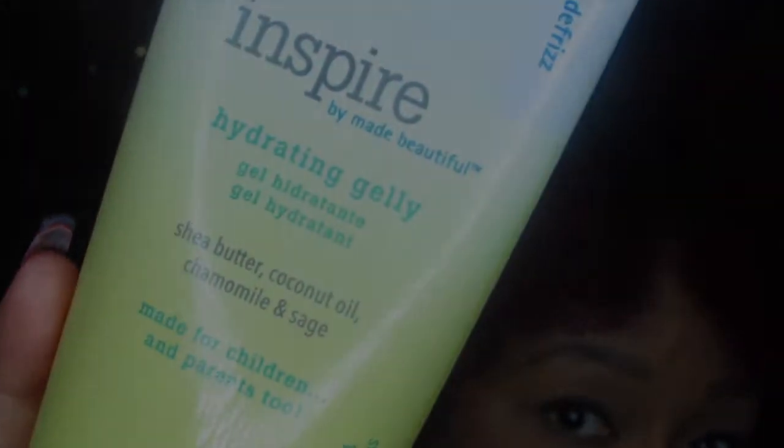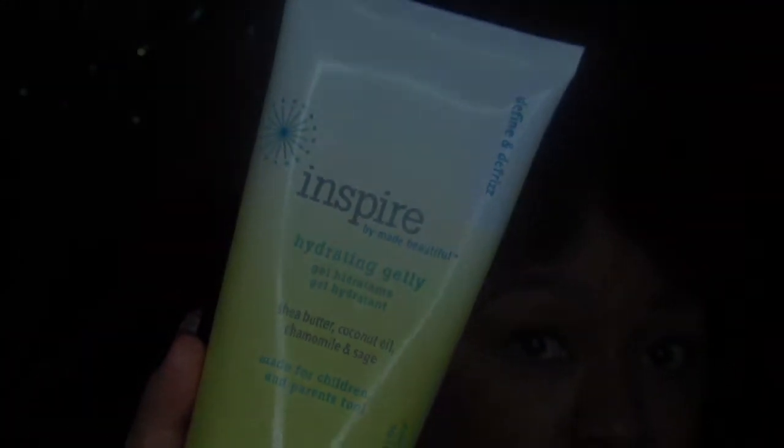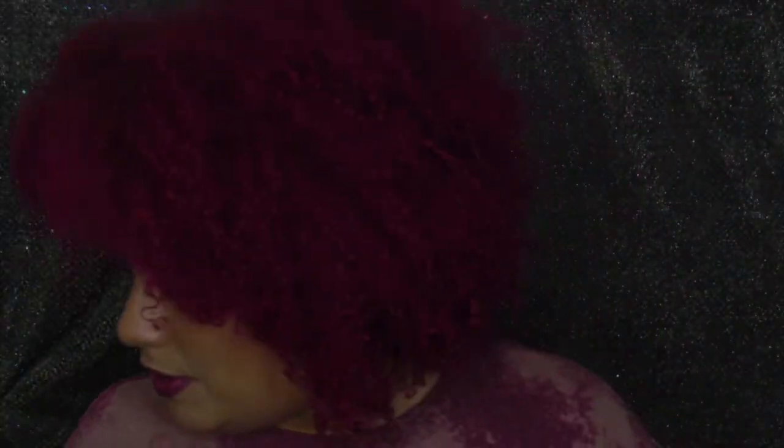You just want a little, unless you have a specific style you're going for. I don't like a lot of gel because, you know, you get a lot of buildup. But this hydrating jelly, like water, is bae. So, these products get 2 thumbs up and a swirl.